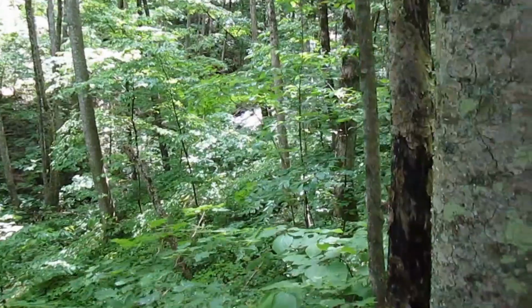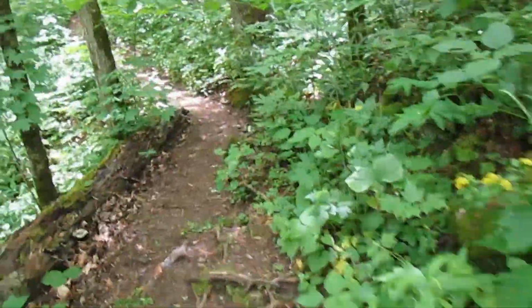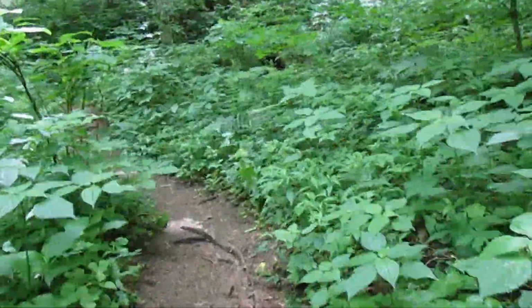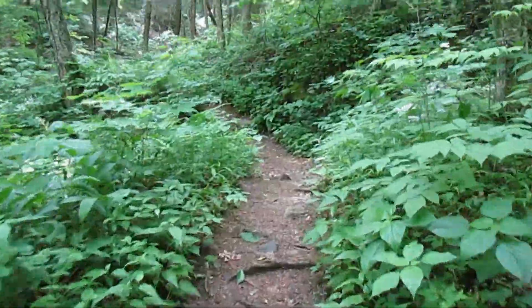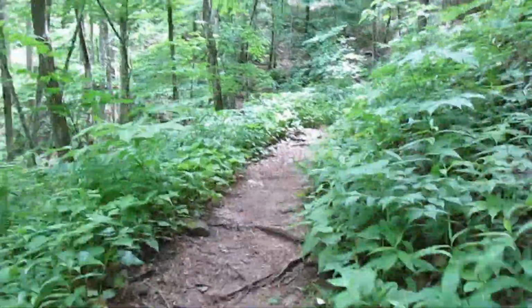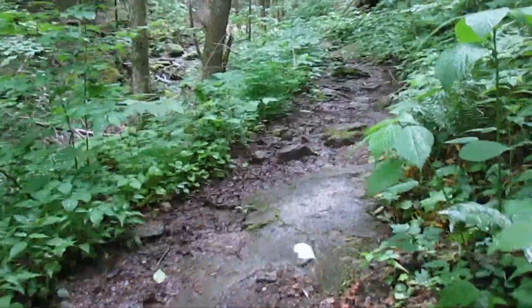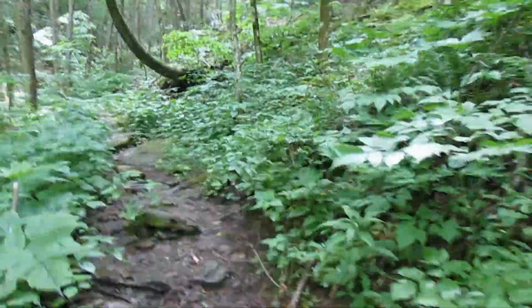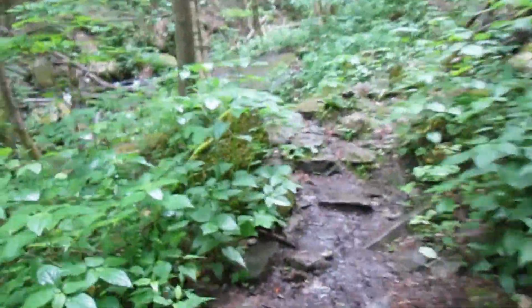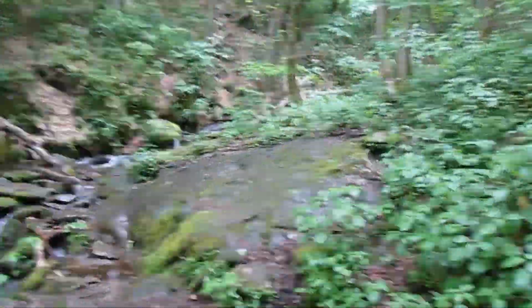Here's our first major water crossing. It's a waterfall. Be there in just a second. Not quite 2 miles in. And it's slick. A water crossing here.